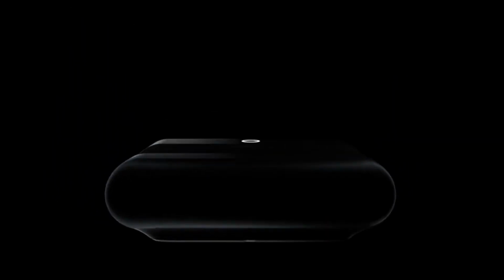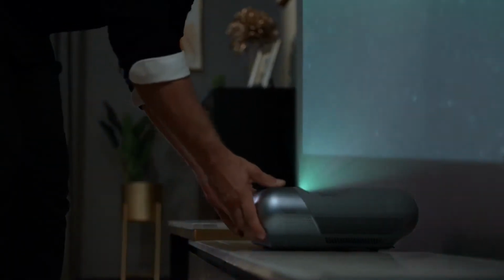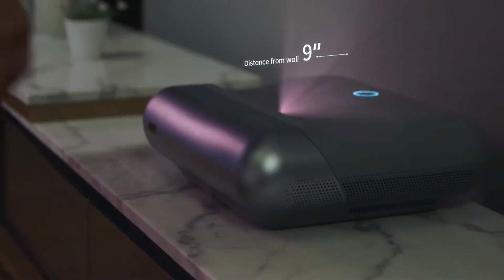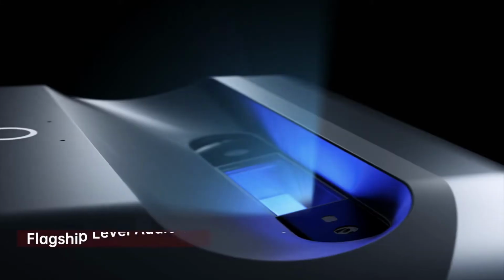Introducing the JMGO O1 Pro FHD Ultra Short Throw Projector. It lets you get closer for a bigger view. Close. Closer. More closer. You'll get an incredible large screen of up to 100 inches.